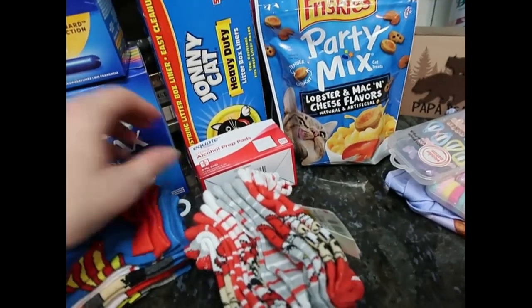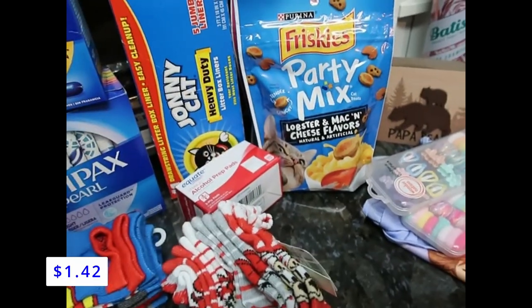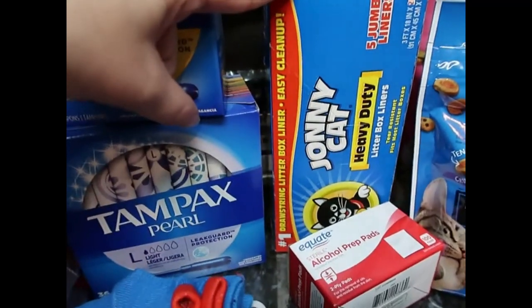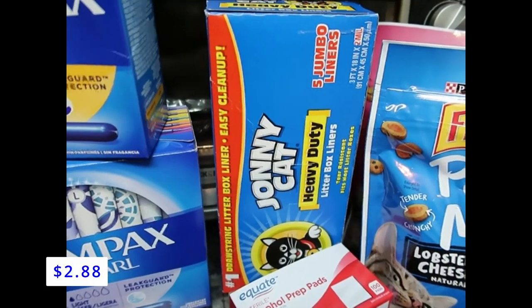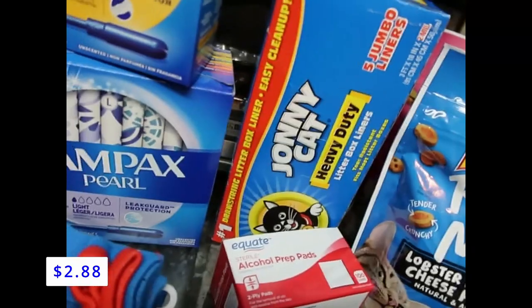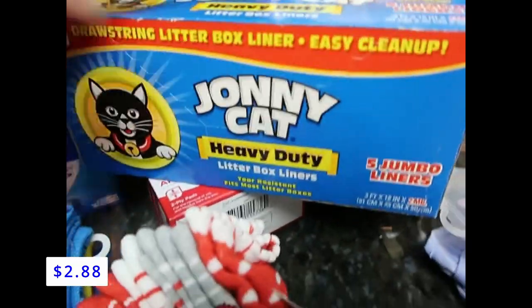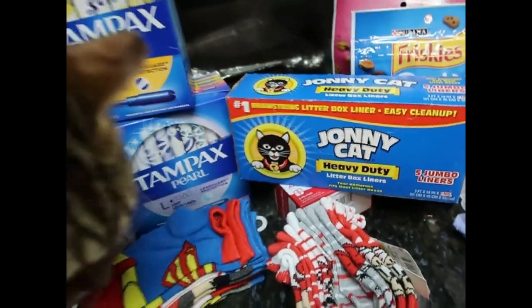And I need some alcohol prep pads. So I got some of these. Excuse my cat. And then these are not the usual litter box liners that I usually get. It's a different brand, but they seem to have those other ones. So I had to get these. They're kind of sideways. Johnny Cats, never heard of them. But I got those, apparently.